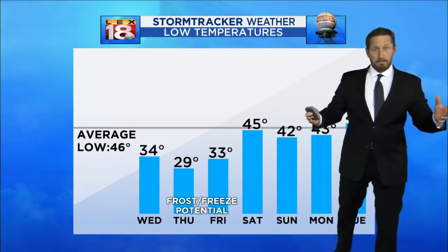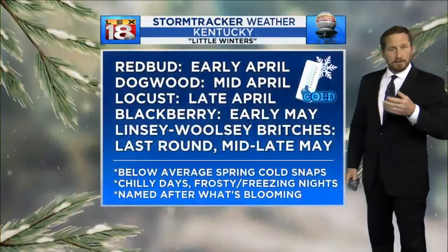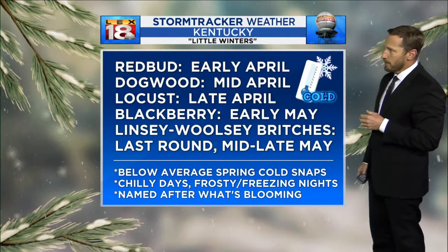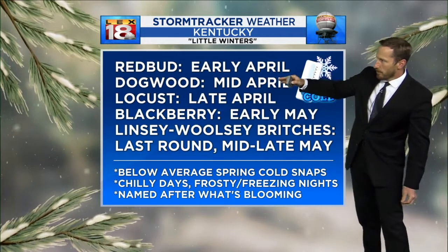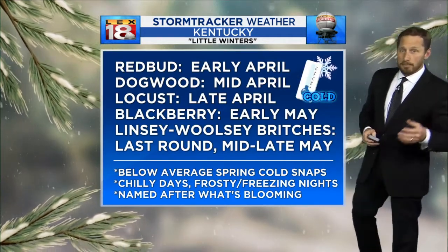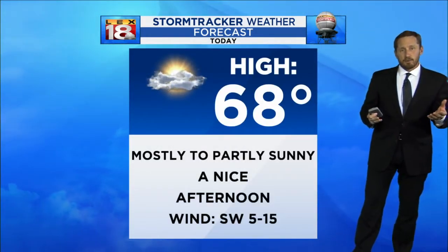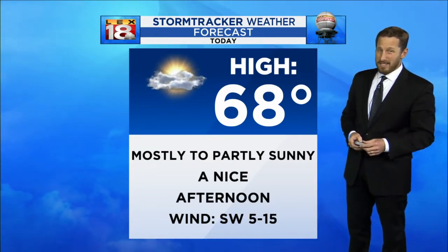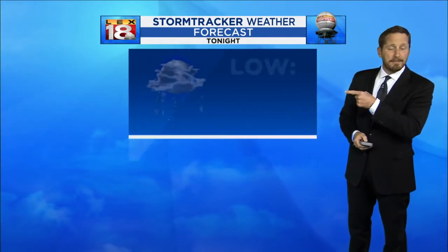Have you noticed everything that's blooming out? This could cause some potential damage out there. So this is yet another one of those little winters that I like to talk about. We already had our redbud winter. That was in early April when the redbuds were blooming. This is more than likely dogwood, although we're a little past that mid-April date. Dogwood tree in my front yard is in full bloom, so it's just yet another blast of unseasonably cold air. And of course, the concern here is the potential to damage to flowering plants. If you've got anything started outside for the next few mornings, you're going to be dragging it in or covering it up.